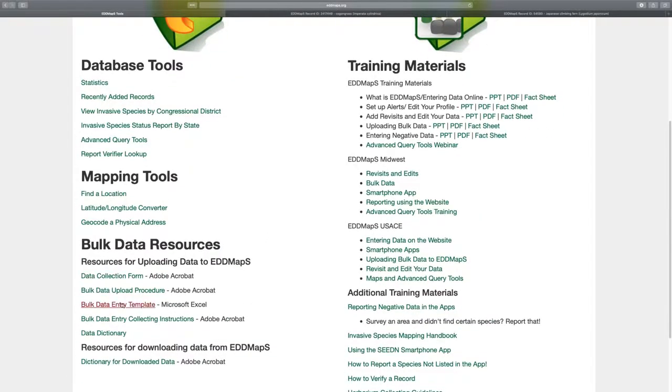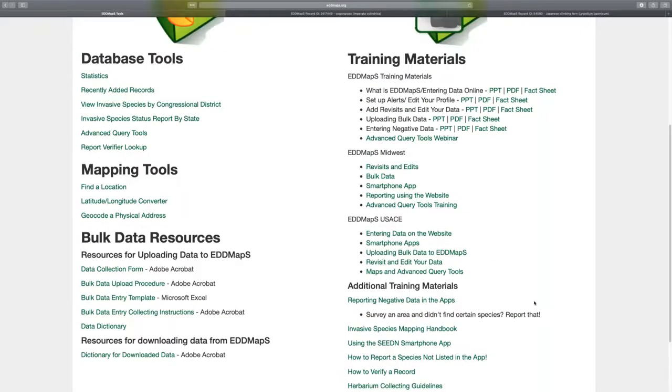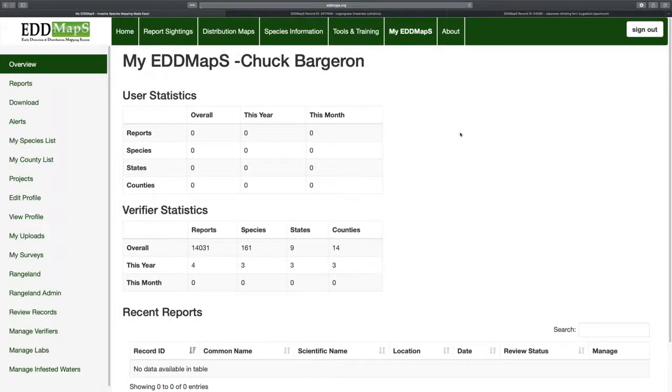We've also got some resources for bulk uploading data, as well as some of the different training materials that have been put together. And we're going to be working on really cleaning some of these up and standardizing them and making that available over the next year. The final thing on the website is the My EDDMapS section.